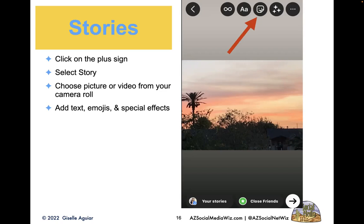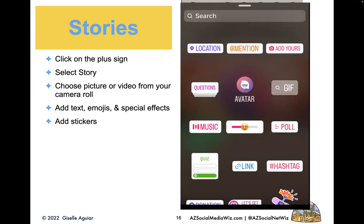So then you can add text, emojis, and special effects. That's the sticker icon in the top there that it's pointing to. Here it has a little search bar on the top, so you can search for different things, like an arrow if you wanted to point to the link. And here is also where you can add a sticker.